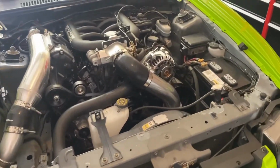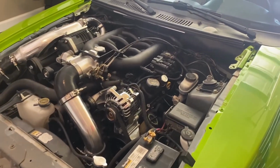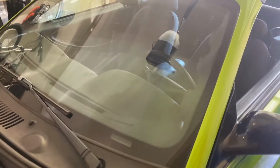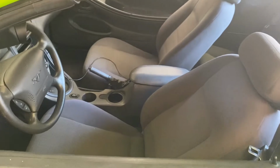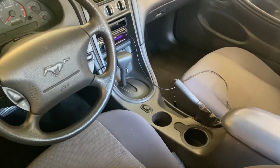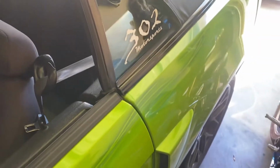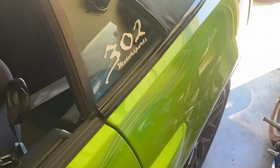The next plans for the car. I will be following up on this. I will be making videos, but ultimately this car, outside of the engine, is pretty stock for the most part. The interior is bone stock. It's an automatic 4R70W transmission. Still got the vintage head unit with aux only from when I was in high school. And then the rear end is still the 7.5 one-wheel peel that you see on any other V6.